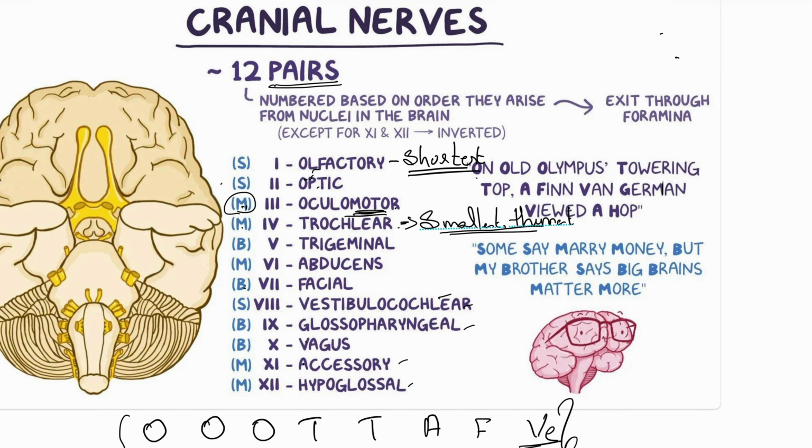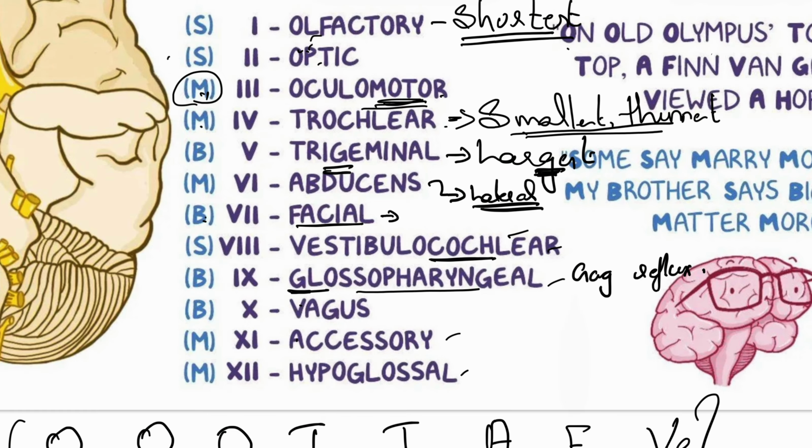Then comes the facial nerve, which helps in all our facial expressions and movement of the face. Then comes vestibulocochlear. Cochlear, we all know, is situated inside the ear. Vestibulocochlear helps us in maintaining the equilibrium or balance of our body. Then comes glossopharyngeal. Once it was asked, I don't remember which exam, which cranial nerve is responsible for the gag reflex. So the glossopharyngeal nerve is responsible for the gag reflex.